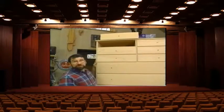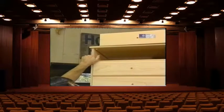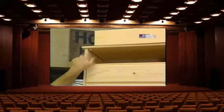Well, now I'm ready to start working on the top of the chest. And I actually dadoed it in 3 places, once along each edge to receive the side of the chest, and once in the middle for the center partition. And what that does is adds a lot of strength to that connection.